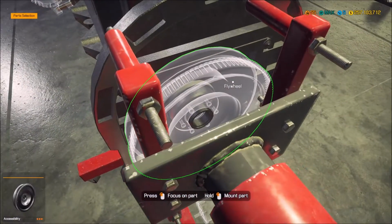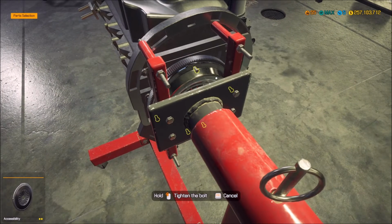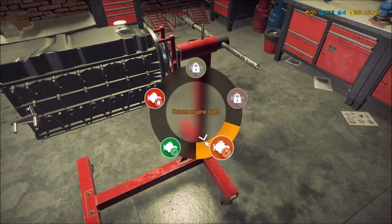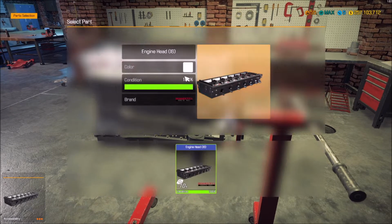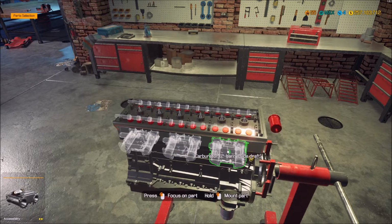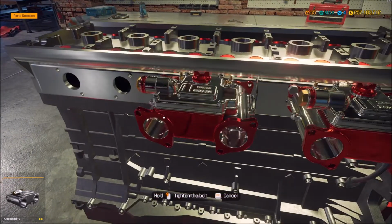Alright, so we're going to jump into the back here. Let's take care of all this stuff back here. Beamer's going to have some nice pep to it. Right, not as nice as the G&X we built in our last video, but... Nope, back. There we go. Engine head. Fuel filter. These carburetors on the side are beautiful. I love the way they look.